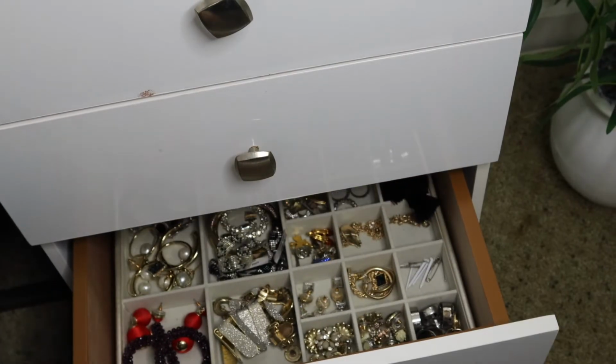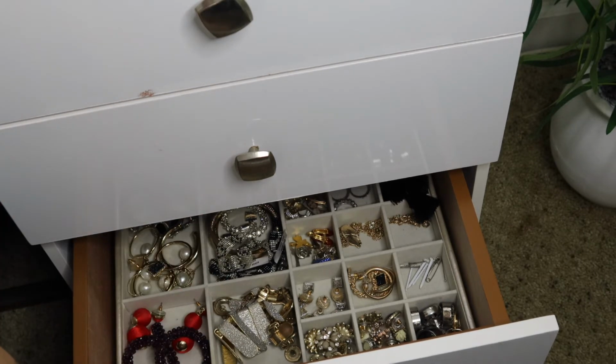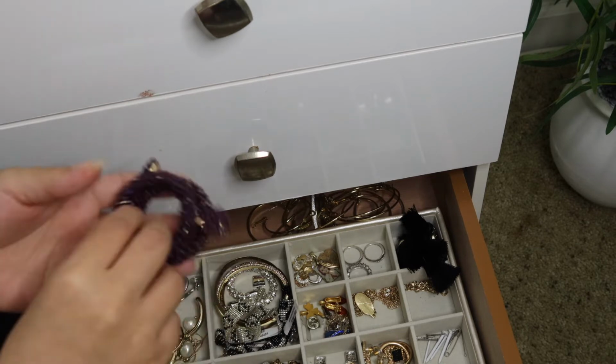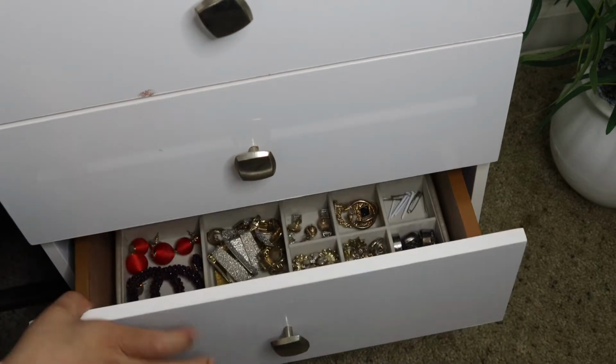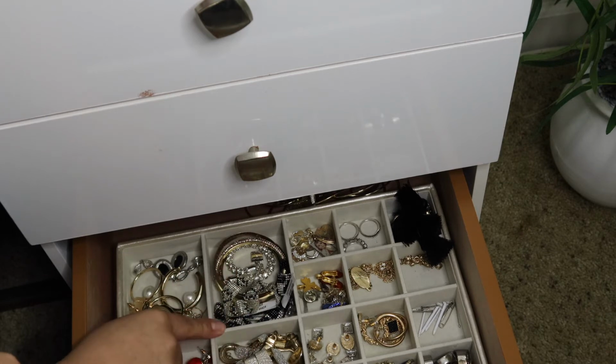The fourth drawer honestly just has my jewelry. Nothing fancy. I mean, jewelry just from Target. Honestly, I mainly get my jewelry from Target, so that's just technically in there in this nice insert. I did get this insert from, I believe, Amazon.